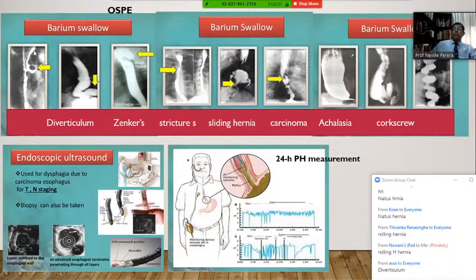This is a Zenker's diverticulum. You can see this. This is a barium swallow, the upper esophagus and the pharyngeal area, marked here with the arrow. It's a pharyngeal pouch or a Zenker's diverticulum. This is just an esophageal diverticulum. This is the one you have to concentrate on, and these are just esophageal diverticula, the first two pictures. This is the upper end of the esophagus.